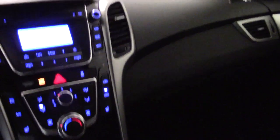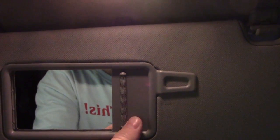Oh yeah. And, of course, being a Hyundai, they really load their cars up with unexpected extras. For example, a driver's side vanity mirror and a lighted vanity mirror. My parents' car has them on both sides. On both sides. Look at that. Awesome.